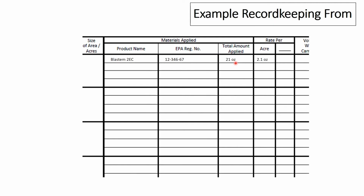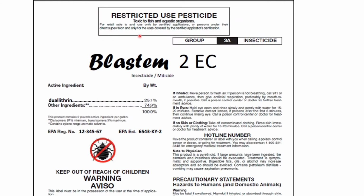So we're going to continue on with that, and if you look, here's the trade name that we used, the Blastum 2EC. It asks for the registration number, which is here. This is the EPA establishment number. We do not want that. We want the EPA registration number, which was 12-345-67 instead of, I messed up and put a 6, I think, in that. So I'll have to redo my record. But that was the basic information that we needed at that point in time.